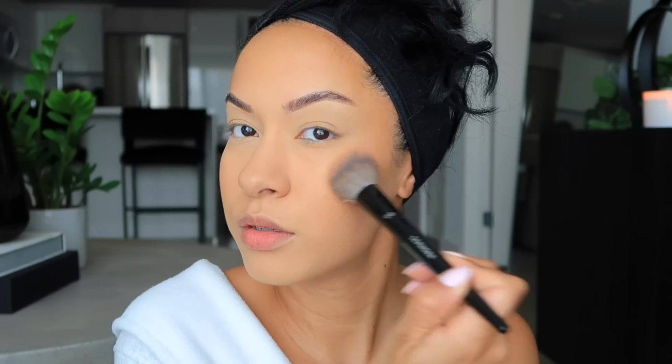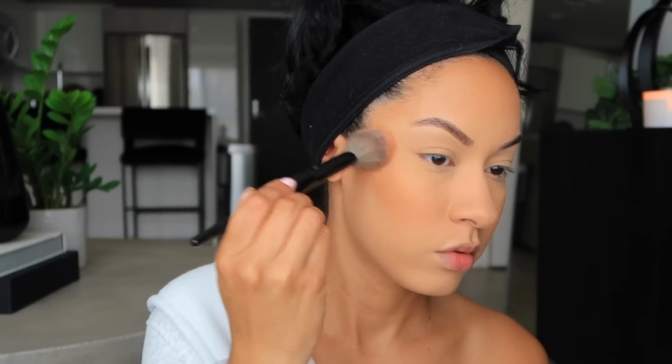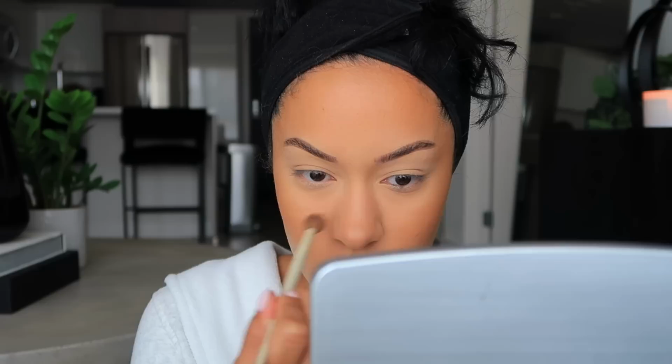So first, taking that bronzer. I'm also taking some of that on a smaller fluffy brush, putting some on my nose, not necessarily to contour it, but just so there's a little color on my nose and it's not completely plain. I don't know why I like to do a little tip of the nose right here. I like how that looks on my face. And then I do take some right here. Don't know why, I just like that.